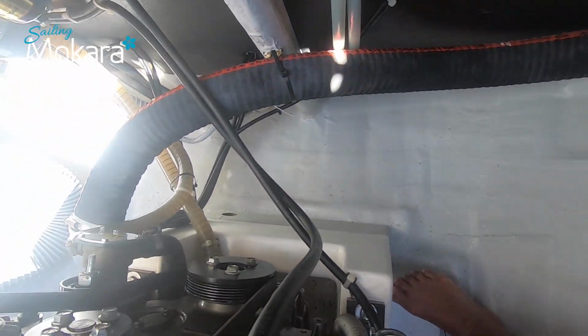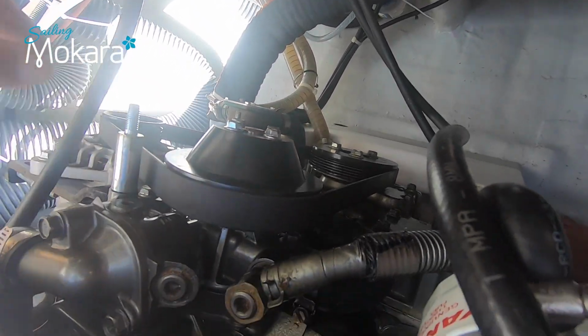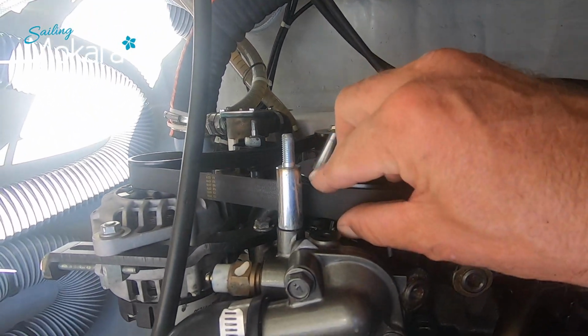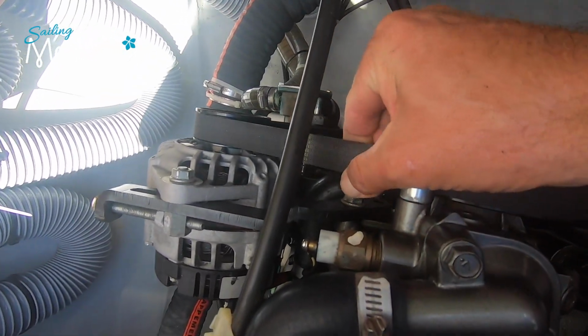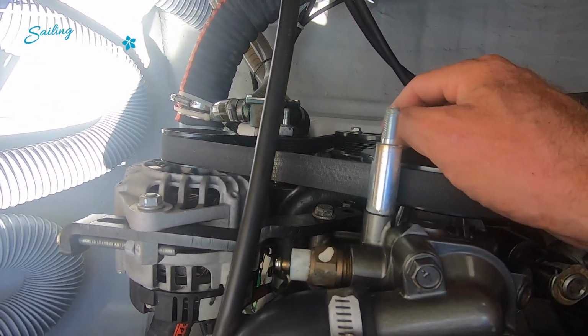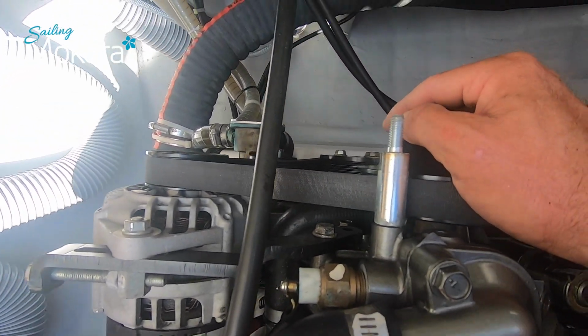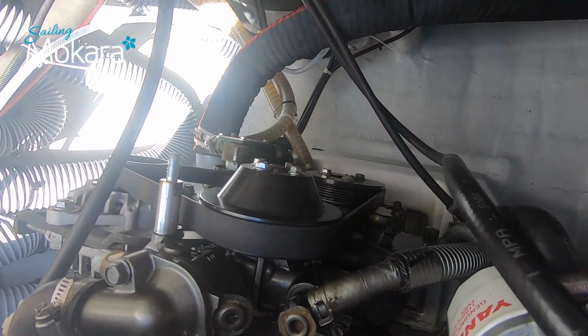Engine compartment's cleaned, got rid of all the black debris from the fan belt that parted, and then obviously this is the new fan belt that we just installed here. I'm happy with the tension on that, similar to what the other one used to be, and I'm just going to fit the cover on the outside of this, and then we can run the engine and test that it's all working again.